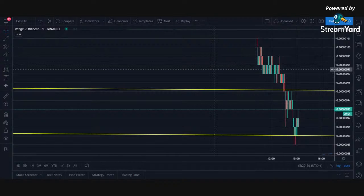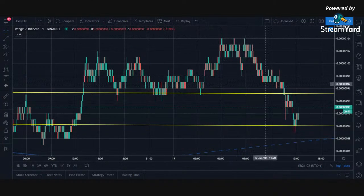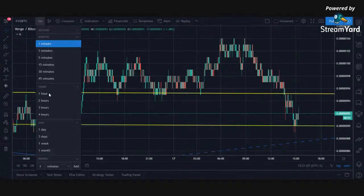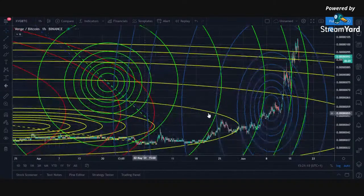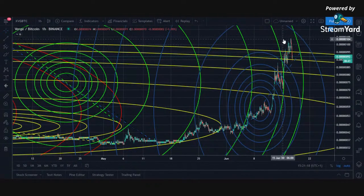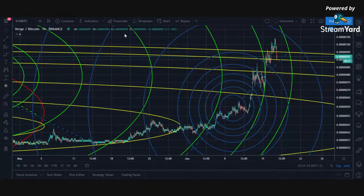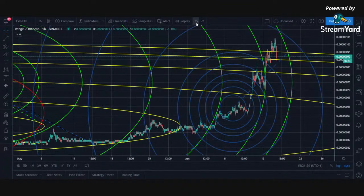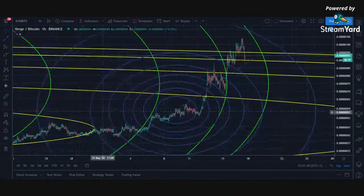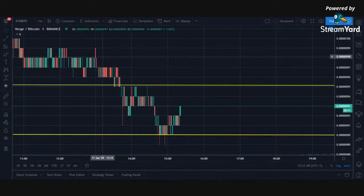But yeah, so Verge has started to drop as well. One of the reasons why Verge is pumping, although some coins are pumping and maybe it is not related, is because they're going to have another block halving next month or so, and there is this pump already starting to go up. But like we can see here, it looks like a little bit of exhaustion is going on in Verge right now.